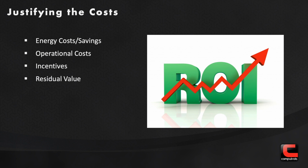But something we didn't talk about was incentives. There are a lot of energy-based incentives out there these days, both on a federal and state level, and even on a private level now. I've seen a lot of utility companies starting to offer incentives for energy-related upgrades. So building automation systems absolutely fall into this category. A lot of times, if you are out there and you're looking at different systems and you decide, look, this is what I want, but it's a little out of budget, you might be able to go out there and find some incentives that are able to help you justify that cost.